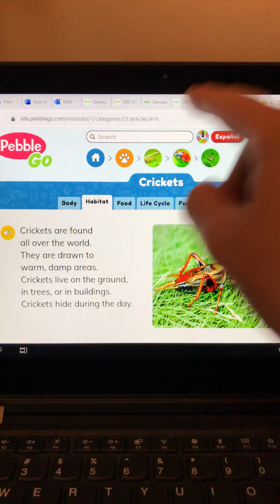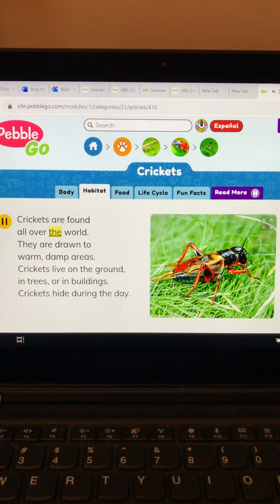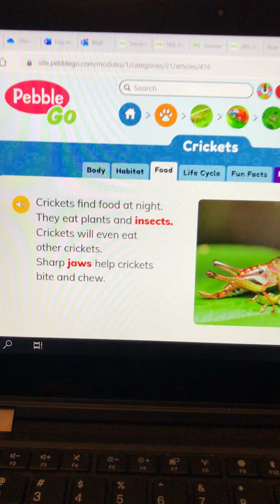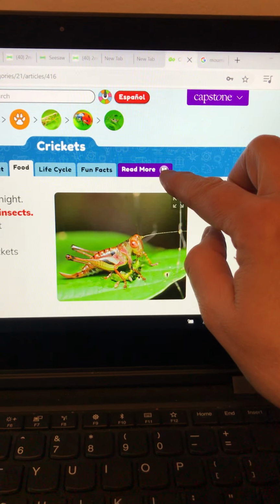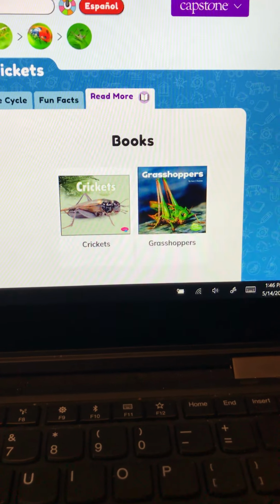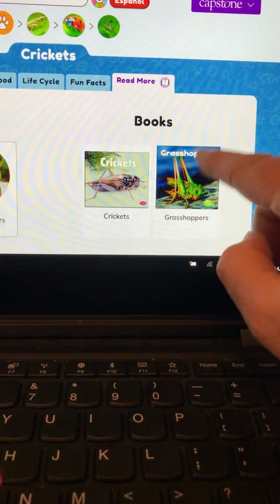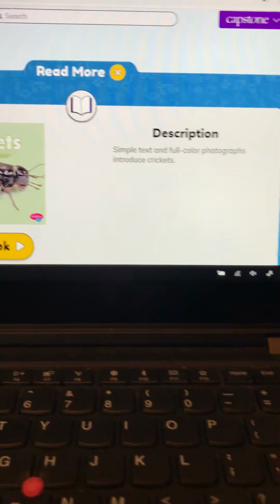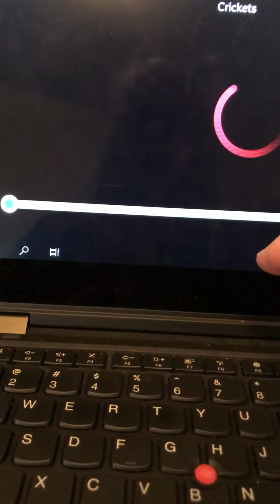Here's habitat, and remember, you can listen to it. Here's your information about food, or diet is what we are calling it. And then remember this purple tab that you can click on that has some books. So if you're doing crickets, I probably wouldn't read the one called grasshoppers, but you can click on crickets, the book Crickets, and you can play the book.